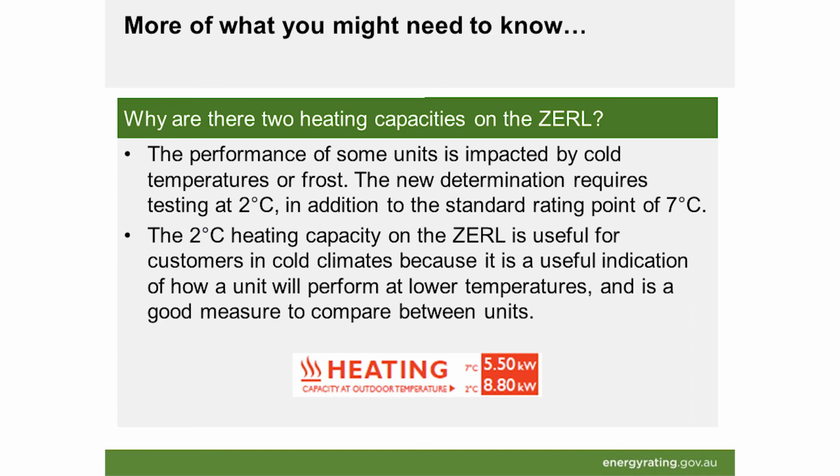So why are there two heating capacities on the zoned energy rating label? As I mentioned earlier, the performance of some units is impacted by cold conditions. When it's below 5.5 degrees, you can get frosting, and the air conditioner coils will freeze up. So the new determination requires testing at 2 degrees, unlike the old determination where it was optional. The 2 degree heating capacity is useful for customers in cold climates because it'll tell them if the unit's actually going to perform well at lower temperatures.